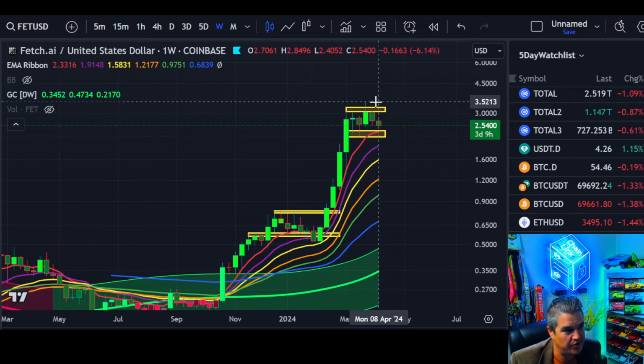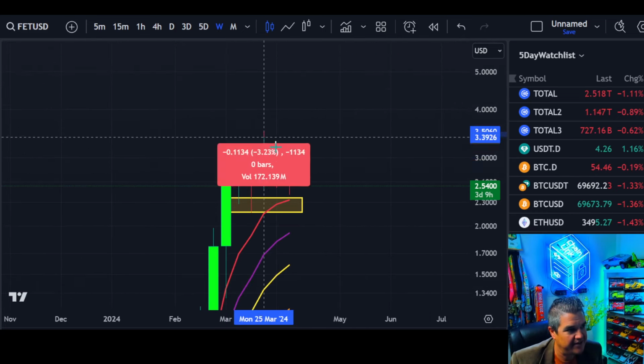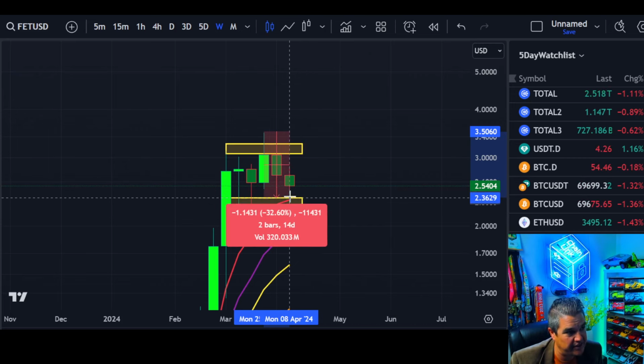So good spot, right? We're already down. Let's see how much we're down off the highs, right? From our high here to our lows of this week, down 30%. If we go to the EMA 8, that'd be 33% off of Fetch, one of your best performing AI cryptos.